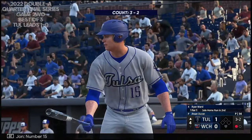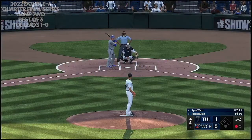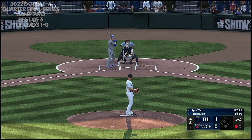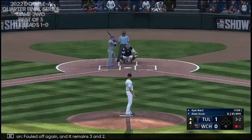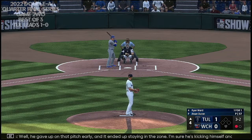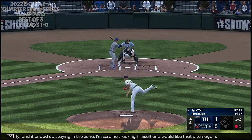Number 15 will hit next. At the belt and fires. Fouled off again. And it remains 3-2. Well, he gave up on that pitch early, and it ended up staying in the zone. I'm sure he's kicking himself and would like that pitch again.